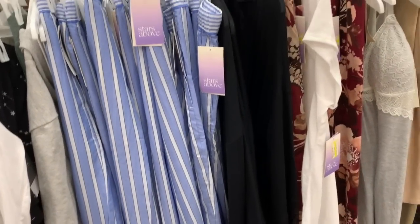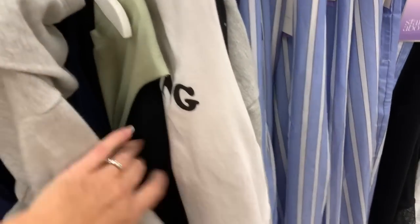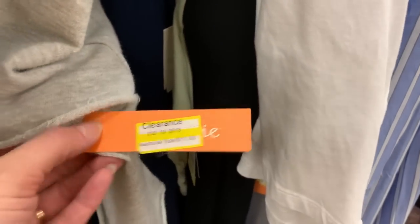Okay, let's look at some of these other items. We have brands like Stars Above, and what else? What other brands are over here? Auden again, maybe some more Auden.